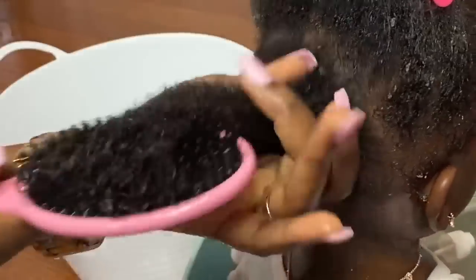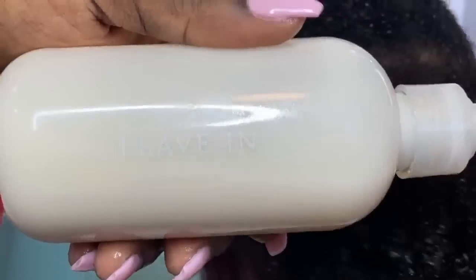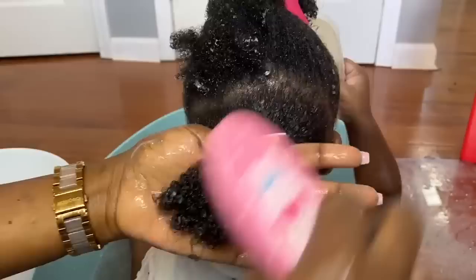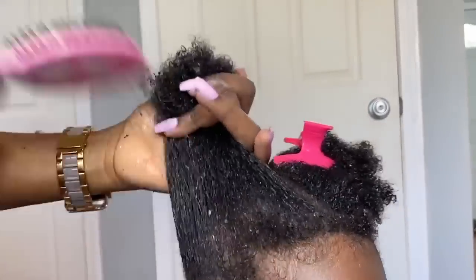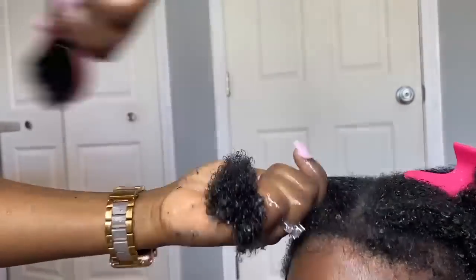So once I feel like her hair is completely clean, I'm not going to wait until her hair is dry to replace moisture. So for this, I'm going to be using my Function of Beauty leave-in conditioner. So again, I'm going to do this in sections. I'm going to apply the leave-in conditioner, and then I'm going to go ahead and braid it up. So after all the sections are done, I'm just going to go ahead and let this air dry as I give her her shower and also clean up.